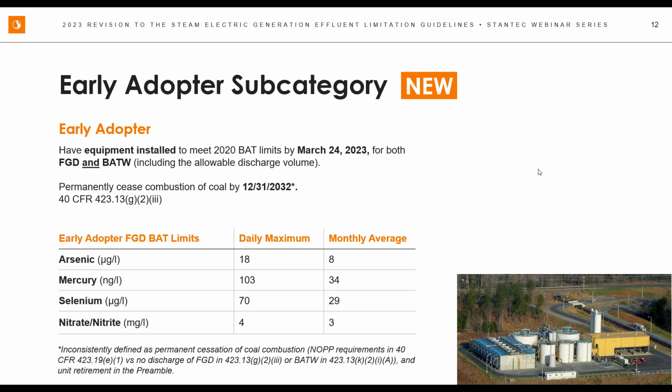That's in 13G23. And then for bottom ash, there's no discharge of bottom ash that's referenced somewhere else. And in the preamble, it refers to unit retirement. While EPA in their webinar mentioned what their intent was here, the fact that the preamble and the rule have some inconsistencies certainly would encourage folks to comment on those.